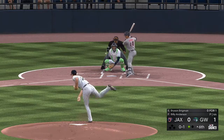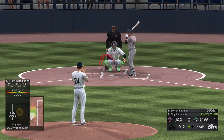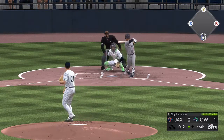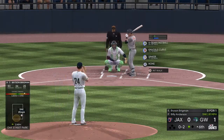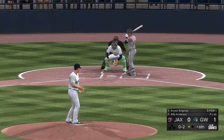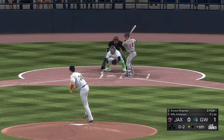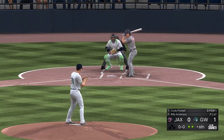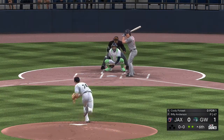Bryson Brigman will stand in for a second time here as he swings and misses there. It's nothing and one. That was a great hack right there. Timing was on point. Just sometimes you have bad bat barrel accuracy. And he struck him out as well. So the bottom of the order providing little resistance here, and there are two away.